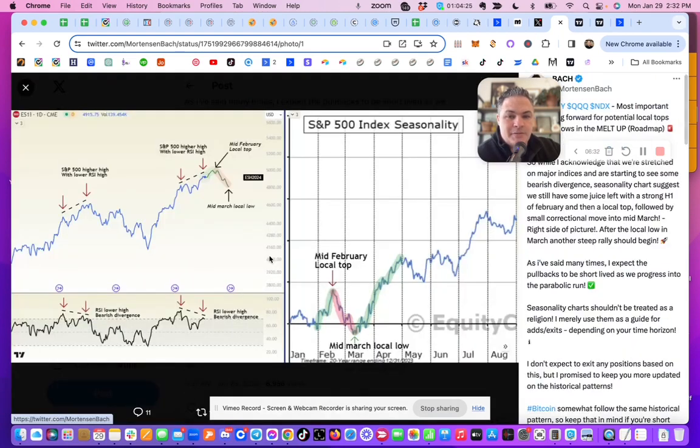And then in his picture here, you can see that mid-February local top of the S&P, and then we drop off, we're going to lose a couple hundred points on the S&P is what he's saying. And then from that local top to the local bottom, there's just this surge upward through May, then a little pullback, then up, a little pullback, then up through the summer.